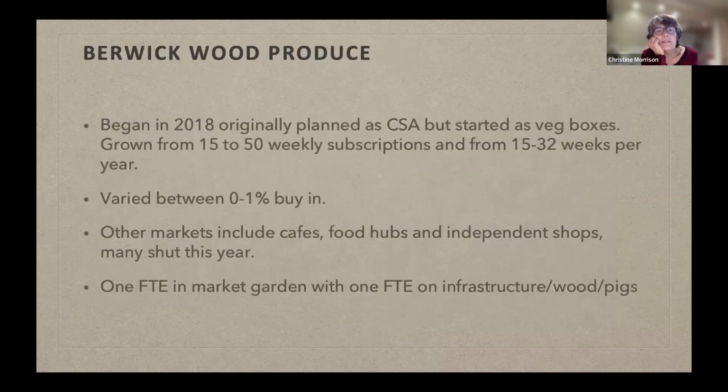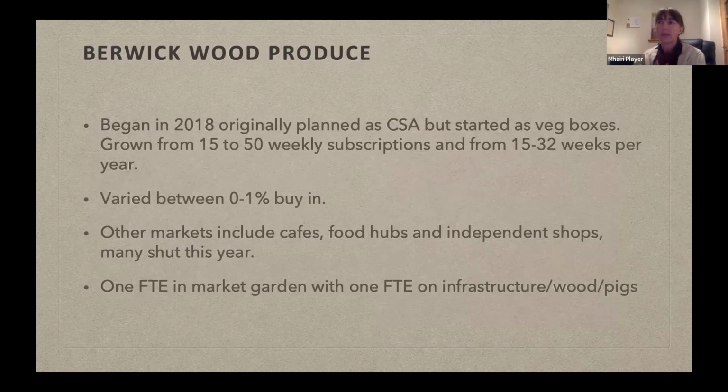So we began in 2018. We originally planned to be a CSA, but in the end we had to start a veg box scheme. We found it difficult for people to sign up. We've grown from about 15 to 50 weekly subscriptions, and from about 15 weeks to 32 weeks a year. Some years we don't buy in at all, other years we buy in from other local market gardens in the area. We do have other markets which include cafes, and we did have food hubs and independent shops, but they've actually all shut during this year. There's one full-time market gardener, which is me, and my husband works on infrastructure, the wood and the pigs.